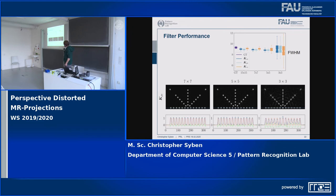But in general, you can see, so these are now the subsampling cases where we say we want to have a minimal amount of projections. And even if we use 5x5, 25 projections, we can reconstruct these circles very clearly and have really distinct circles here, which is very nice.